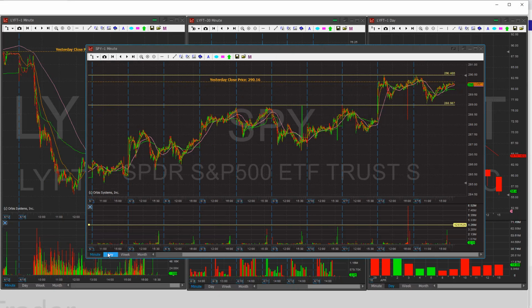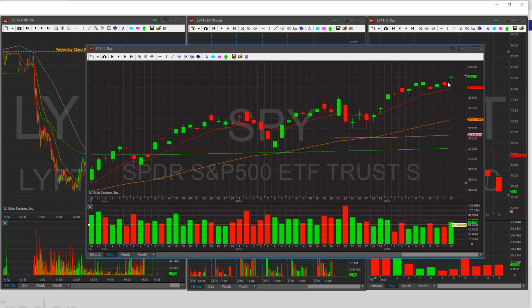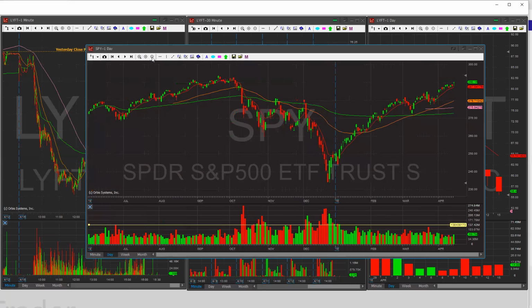Let's go to the daily real quick. Now this candle, this is a very bullish candle that we had today on the Monday. It dipped and got bought right back up. So just judging from this candle alone, it really does look like the SPY wants to test its all-time highs here around the 292, 293 area. But let's aim for 291 first, or the 291.50 area first, and we'll see what it does from there.